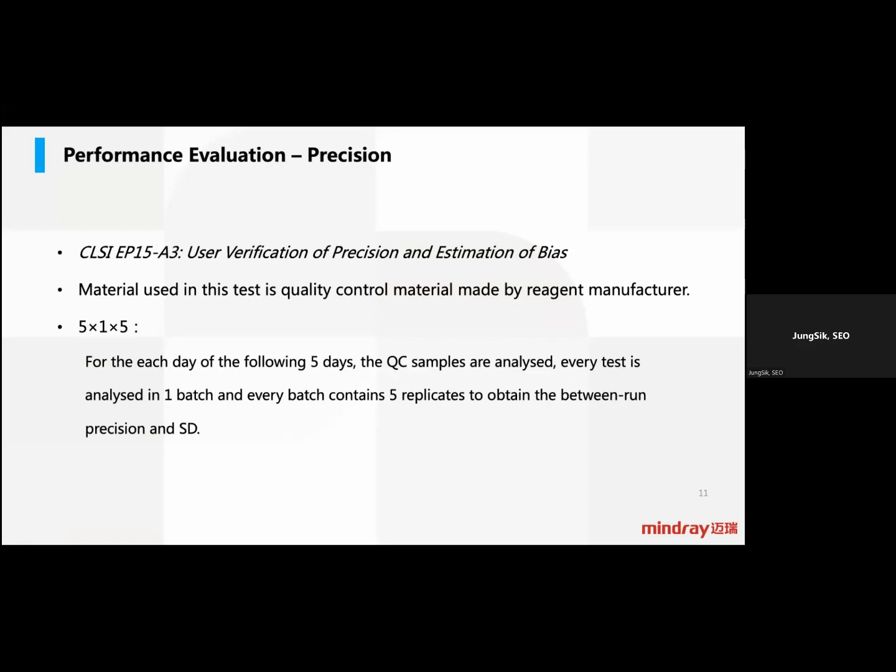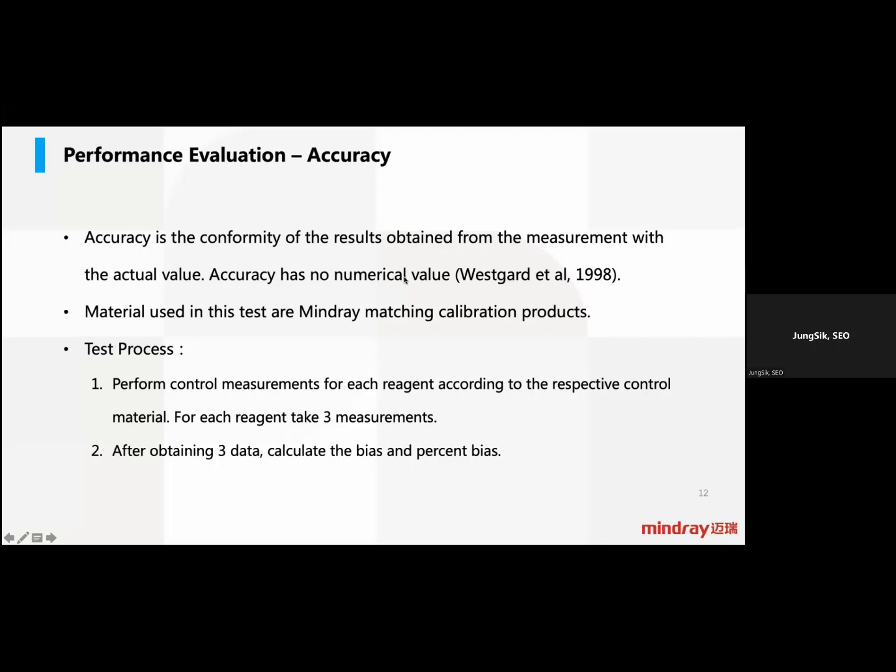The precision study applied the CLSI EP5 guide, using the reagent manufacturer's, Mindray's, control, 5 days and 1 batch, and 5 replicates to obtain the within-run and between-day precisions. And for accuracy, the accuracy study used the calibrator as the material, with 3 measurements, and obtained the data to calculate the bias.